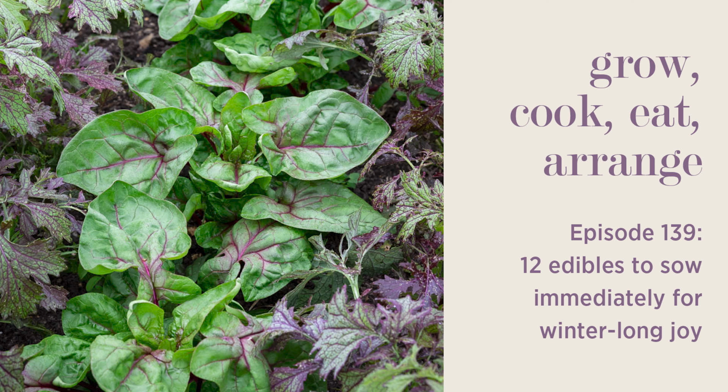So the lettuce Marvel of Four Seasons, Merveille de Quatre Saisons, is my absolute number one. It's a loose leaf variety, really tasty, really hardy, goes deeper red as the weather gets colder, but just keeps cropping slowly all the way through.